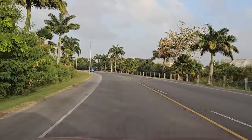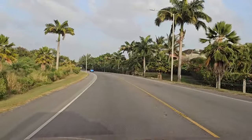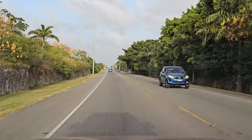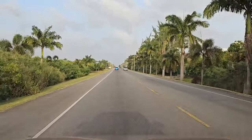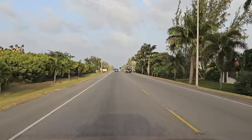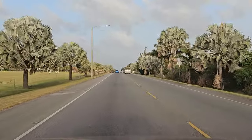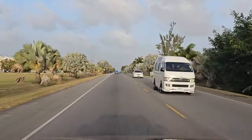There's Southern Heights, a newer development to the right, more of an upscale development. Lovely stretch of highway here, sometimes used as a race car track in my opinion, but it's a lovely drive right here. I think this is actually JP's favorite stretch of road to drive on.